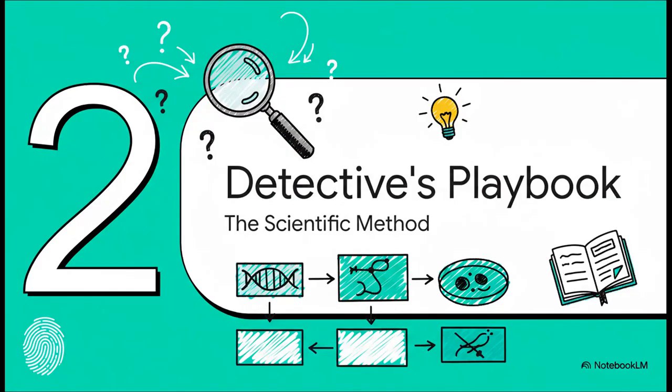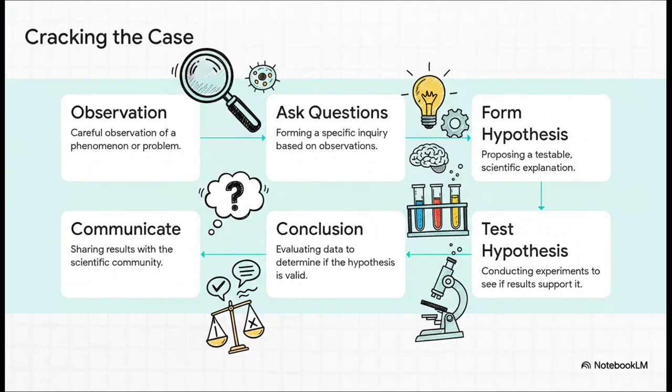Now, every good detective needs a system, right? A reliable playbook that helps them turn a bunch of random clues into a rock-solid case? Well, in biology, our playbook is the scientific method. And listen, this isn't just some boring list of steps you memorize for a test. No way. This is the fundamental logic of how we discover anything.